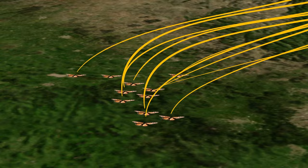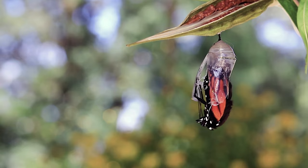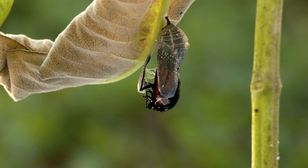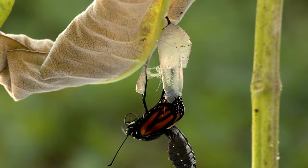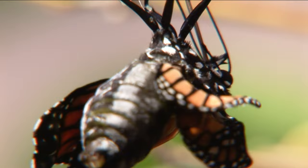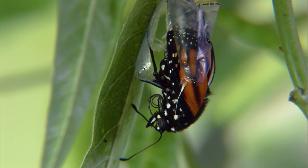For answers, let's go back a few months to the moment the monarch's journey began. In August, the year's final generation of monarch butterflies emerged by the millions throughout the central and eastern United States and Canada. At first glance, they look exactly like their ancestors that completed their metamorphosis in the spring and early summer. Yet genetically, they differ in one very significant way.